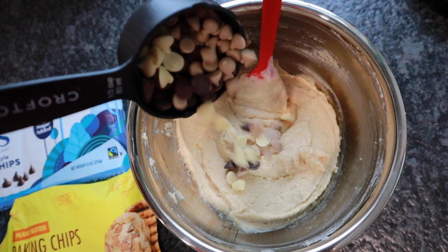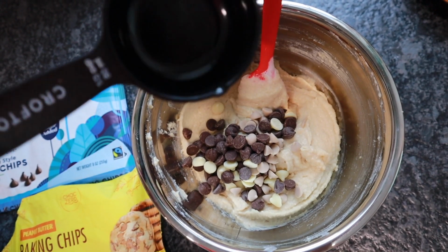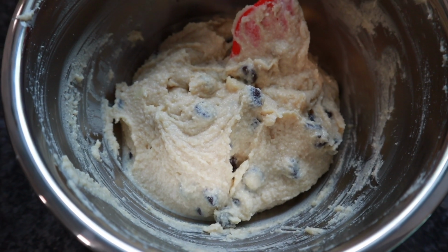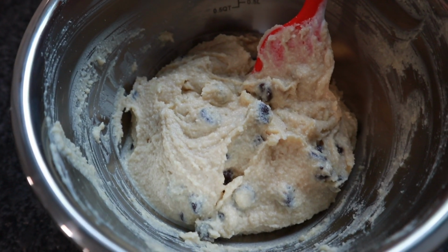I'm doing a combo of chips. You want to use 1/3 cup. So I'm going to use half milk chocolate chips and half peanut butter chips. Now go ahead and fold those in until they're evenly dispersed.